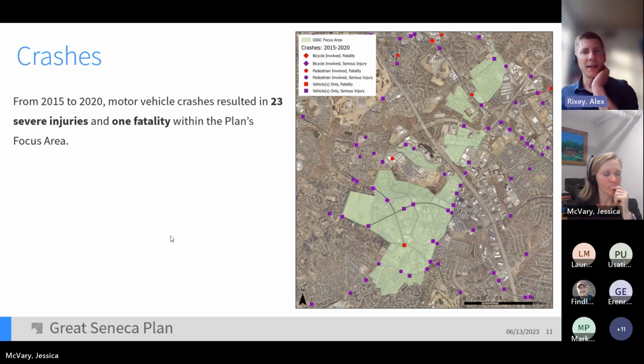So the next slide, get into crash data, and we actually do have some updated crash data here that we could share a link to, but this is based on data from 2015 to 2020. There were 23 severe injuries and 1 fatality within the focus area. So quite a few crashes, and many of them you can kind of see the pattern occur on some of the larger, higher speed roadways.